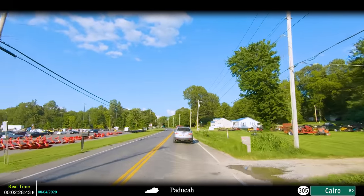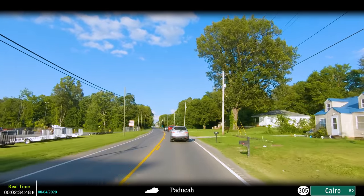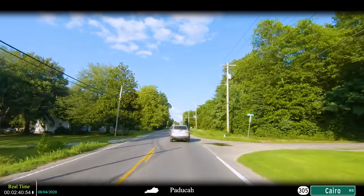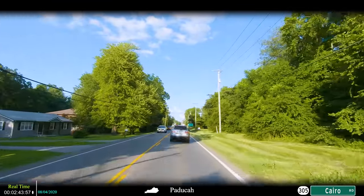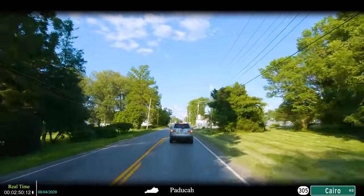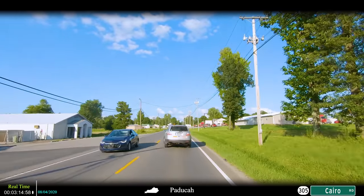Even though it doesn't look like it, we're still in Paducah, and it does take us a little bit before we get to the city, so for the moment, you can sit back, relax, and enjoy the Kentucky countryside along with the elevator music, or you can skip ahead to the parts that you want to see with the timestamps listed below. I'll start talking again around the 4-minute and 40-second mark.